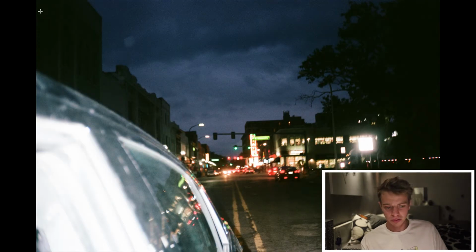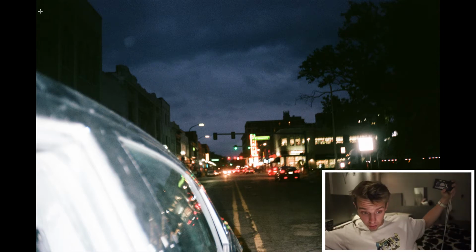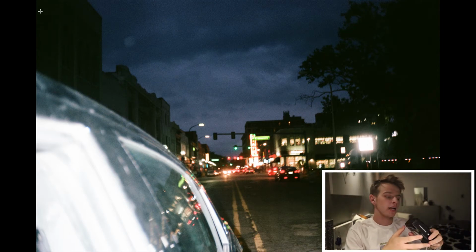Not a good job, Alex. What the fuck is this? Here's a good idea, Alex. While you're driving, take your camera and put it out the window and take a picture. Why would I take an actual picture?